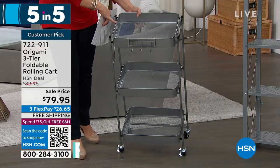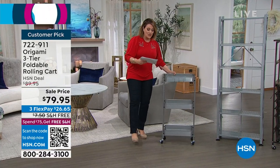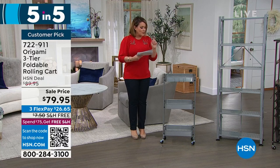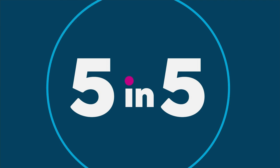Powder coated steel on this, no tools required to assemble it, and it is on a sale price of $79.95. Of course, you can get it home for $26 and change. That's 722-911. And we do have a couple of colors available for you, but 3 tiers, 39 pound capacity max total. And that was just one of our Origami 5 and 5s.